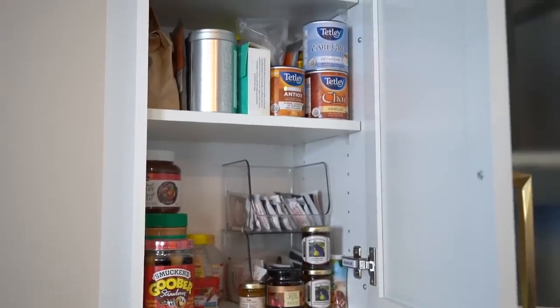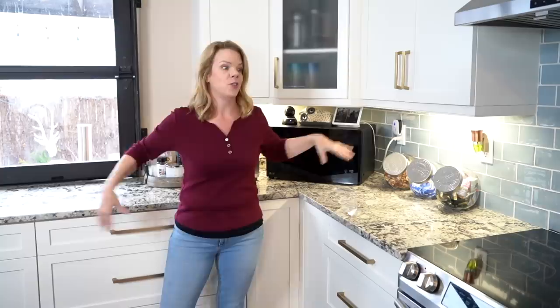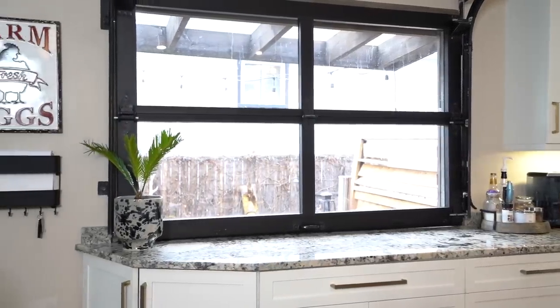They were leaving things on the counter because it was hard to put things away before. Decluttering and just reorganizing has made this kitchen so functional. This was the biggest problem area in this kitchen. This was their dumping ground. They were coming in the door.